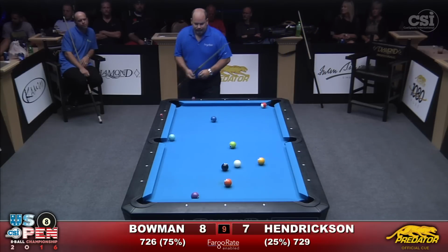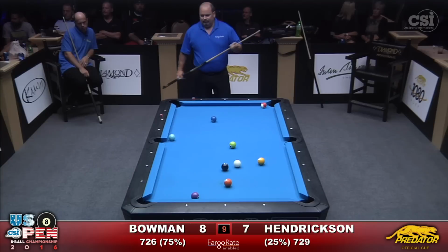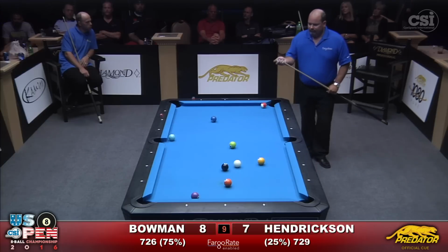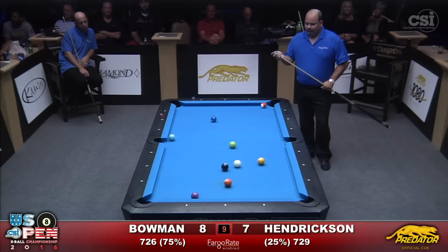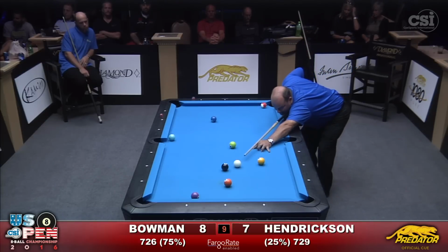A ball in front of the pocket, he can't kick and play safe. He doesn't want to play safe here. He's going to try to run out as best he can. Open with the 5 ball, or that's the 3 ball. That's the 3. That's his best opening. He might open with his 4. No, he's going to shoot the easiest shot he can to start. Oh, yeah. That is the easiest shot he has.